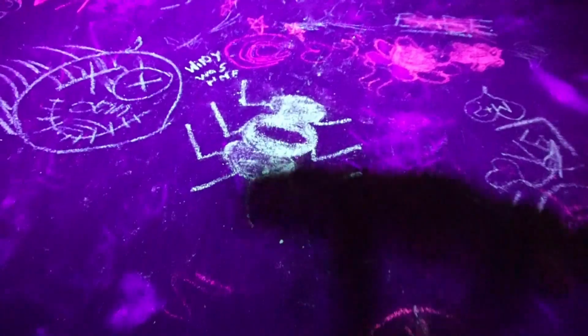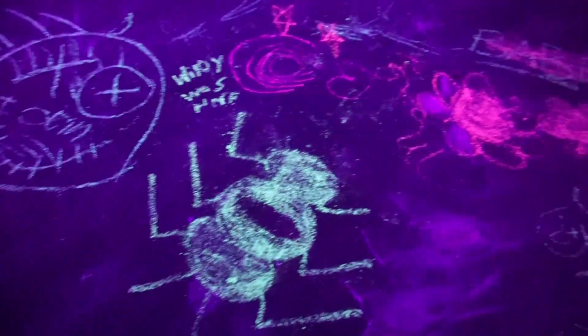They have a blacklight chalk area, and there's a big chalkboard set up, with kids drawing. But on the ground, you could also see that people have drawn with the chalk. It's like sidewalk chalk, so all on the path over here, people have been doodling a bit. Got a little bug. Look at that. How fun.